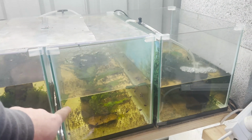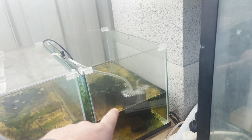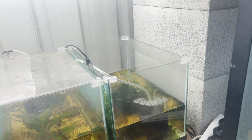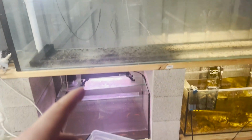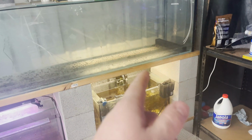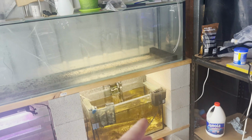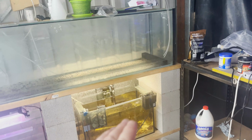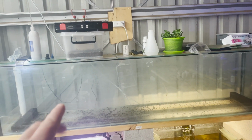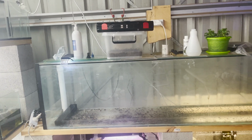This tank has got nothing in it at the moment. This one I'm hoping has some cherry barbs in it. Just got a few more spare tanks that I've got to fill up and get going. Got an empty tank, got a saltwater quarantine tank or hospital tank or whatever I want to use it for. It's just set up, it's going, it's ready to take fish at any time. Still got to fix the 6-foot tank. It's leaking. I've narrowed the leaking down. It's leaking over here in this back corner.